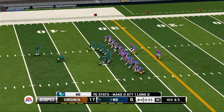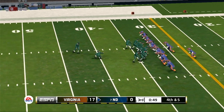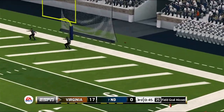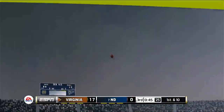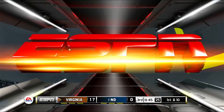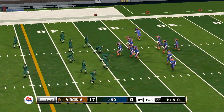So it's fourth down. They'll call on the field goal unit. He gets it up, and it's long enough, and it's wide right. No good. A scoring drive the last time out for this offense, and they'll huddle up for this drive.